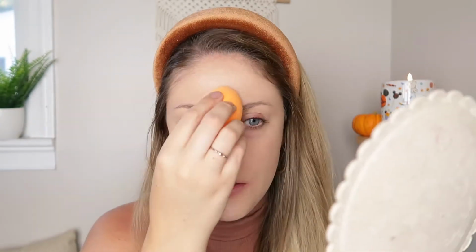Okay, this foundation is really nice. My skin really likes this foundation. I don't use it every day because it is a little bit thicker, so if you use it like every day, it may clog your pores just because it's a little bit heavier. But it's nice. It has a natural finish.